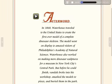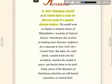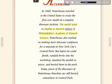Afterward. In 1868, Waterhouse traveled to the United States to create the first-ever model of a complete dinosaur skeleton. The model went on display to amazed visitors of Philadelphia's Academy of Natural Sciences. Waterhouse also worked on making more dinosaur sculptures for a museum in New York City's Central Park. But before he could finish, vandals broke into his workshop, smashed the models to pieces, and buried them in the park. Today, pieces of the dinosaurs of Waterhouse Hawkins are still buried somewhere in Central Park.